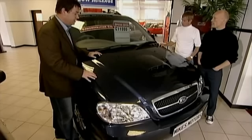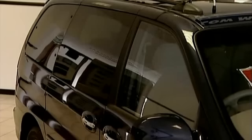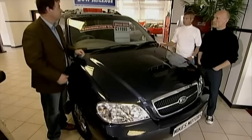Work in the UK. This particular car is less than a year old and it's done 8,000 miles, so it's really, really good value for money. What do you reckon? Yeah, I really like it. What do you reckon? Yeah, it's nice. Yeah, we should take it on the road. Well, that's what we should do. Take it for a test drive. Yeah. Let's jump in.